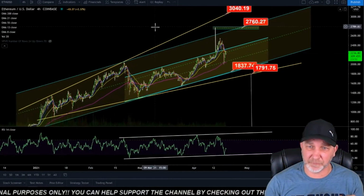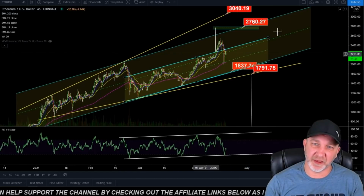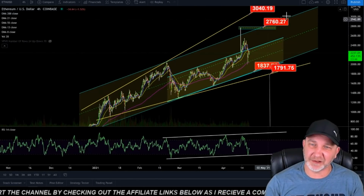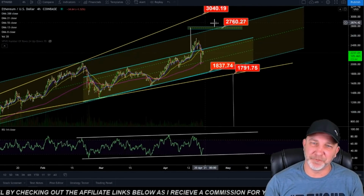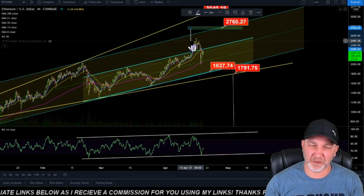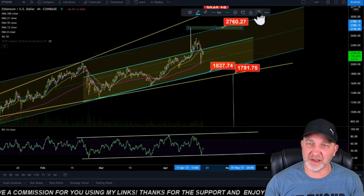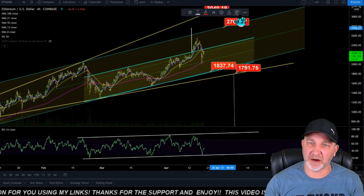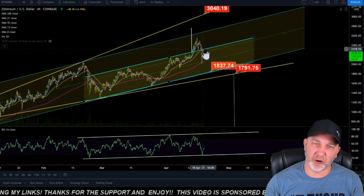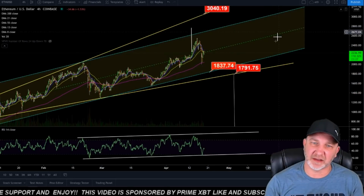Let's look at Ethereum. So Ethereum, we were looking at this rising channel within the rising channel, within the rising broadening wedge. The measured move of going above this rising channel, we talked about it Friday, would have been the 2760. Obviously, that did not happen. We're going to take that off there because we broke back in the channel. Now this channel is invalidated to me. Let's take that off there.